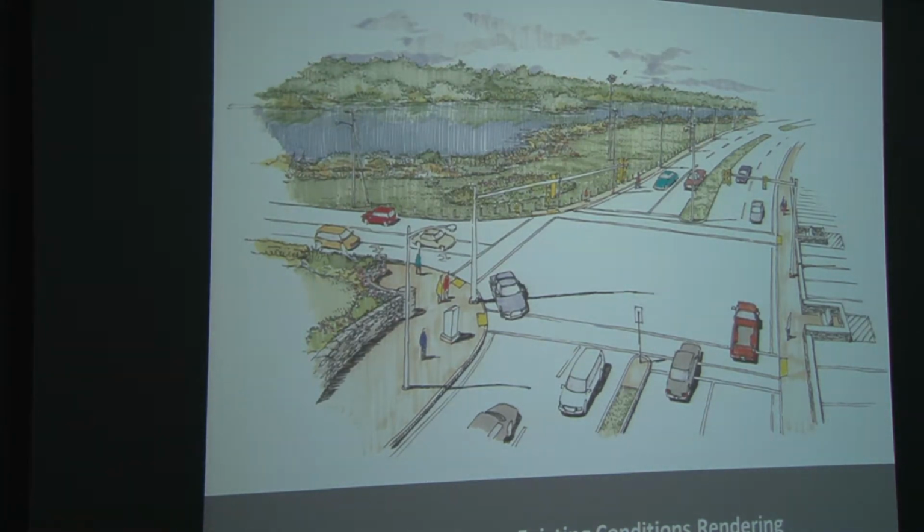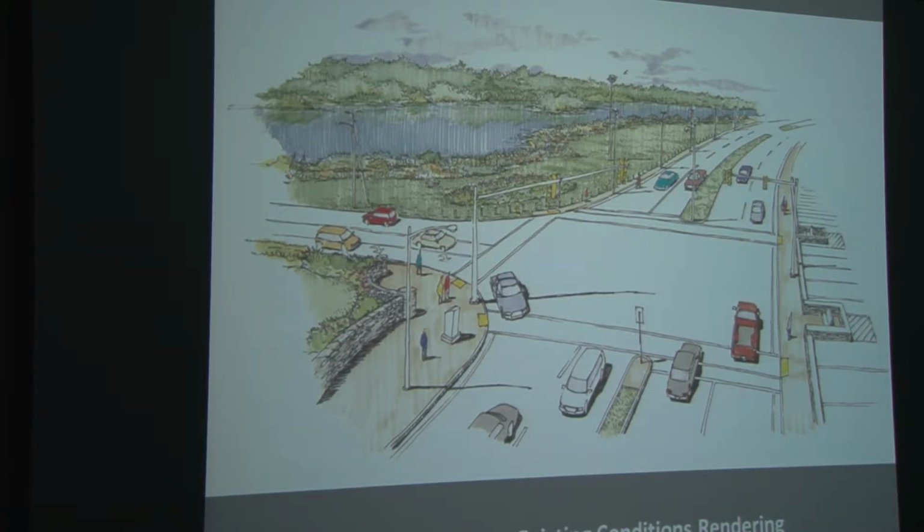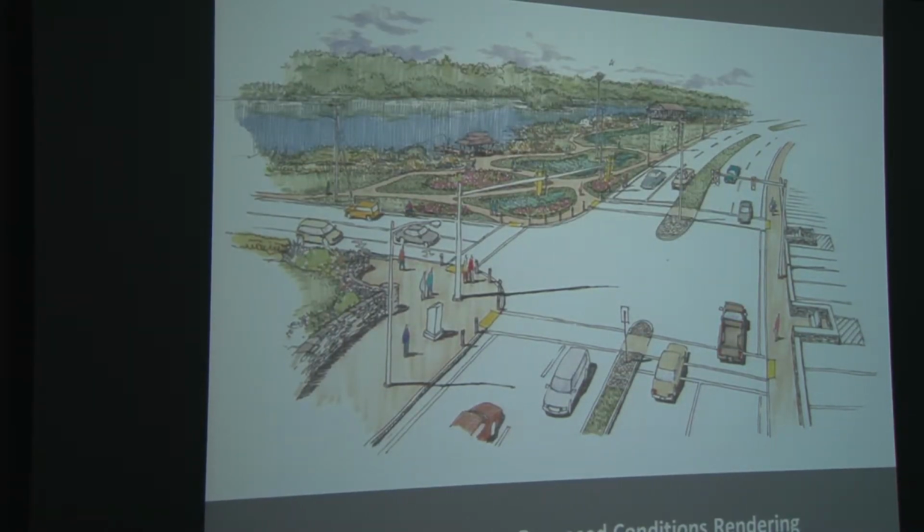So this is what the area would look like if we were to draw it up as we did and not show any of the proposed improvements, as a way of being able to communicate the design. And this is what it could look like under the more aggressive option.